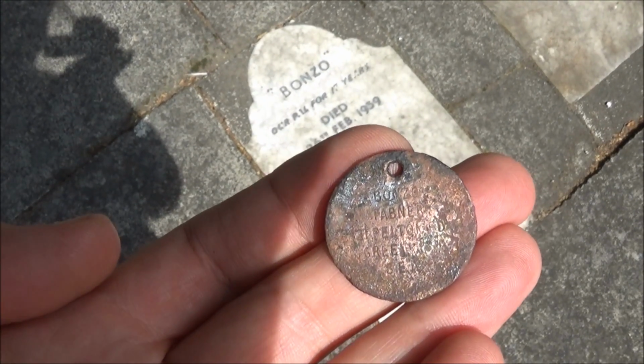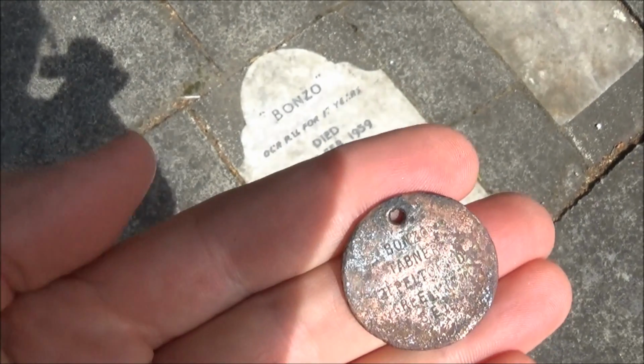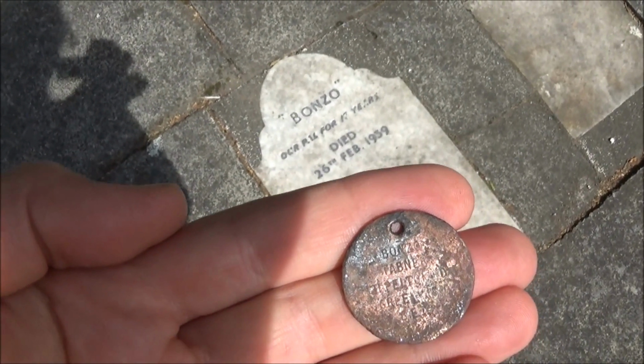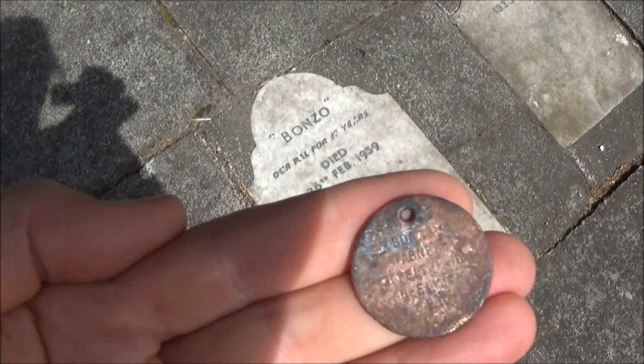When I found Bonzo Tabner's tag in the River Thames a month or so ago, I never imagined that it would bring me to this pet cemetery, but I'm very, very glad it did.